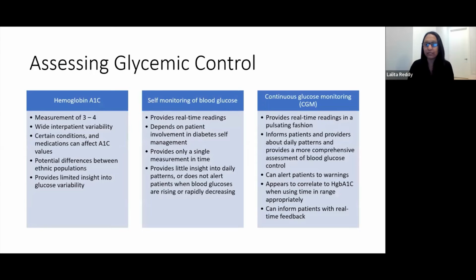The benefit of continuous glucose monitoring is it provides real-time readings in a pulsating fashion. It can inform patients and providers about daily patterns, and provides a very comprehensive assessment of blood glucose control because it gives those readings almost every 5 minutes. It can also alert patients to warnings, both if their blood sugar is rapidly dropping or rapidly escalating, and allows for a more proactive approach to prevent that hypoglycemia from getting worse or that hyperglycemia from elevating further.